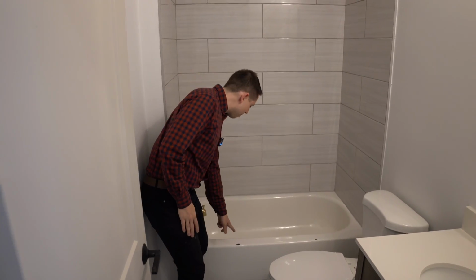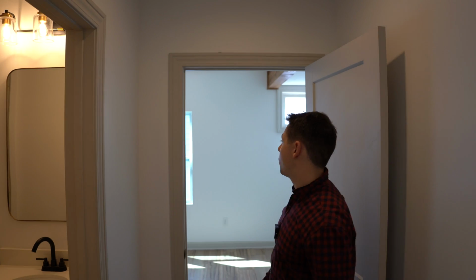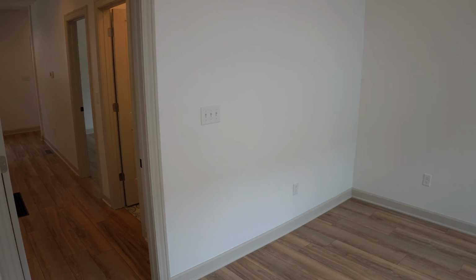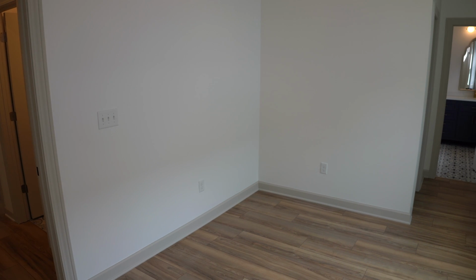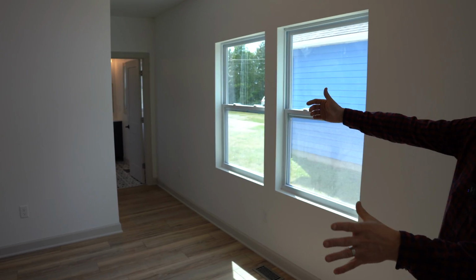And the builder, when they were installing it, had a few bumps, but they're going to get that fixed next week. So let's head into the primary bedroom. Wow, okay, so right when I walk in here, one of the things I really like about it is it's a bit of an unusual shape. And I can tell you why it's an unusual shape: because of the closet.